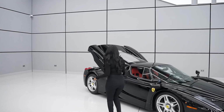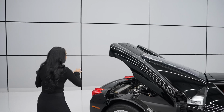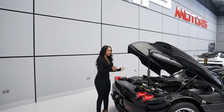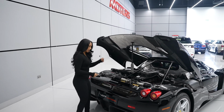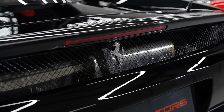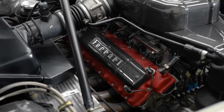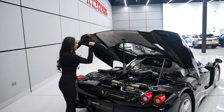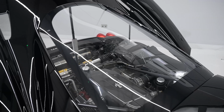Now, to actually get this up, you need two people on each side because it's rather heavy. And obviously this is an older car, being unveiled in 2002, it doesn't have the practicality of use, let's say. Here we have this mesh that you can actually see into the engine through, which is pretty cool. And then here we have the 6-litre V12 engine. I mean, it's absolutely fantastic. You also have that glass over it, so when this is shut, you can actually see the engine as well.